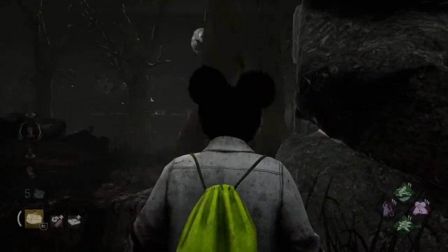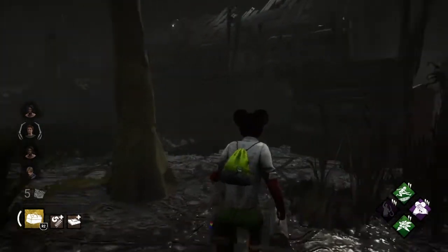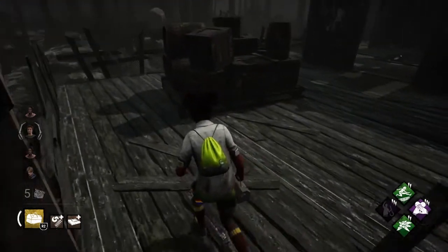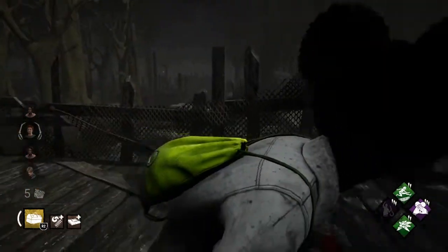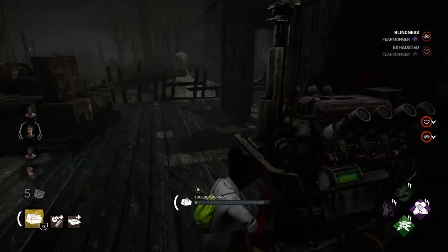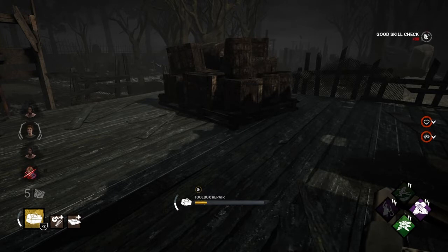Well, this is not the place to be. I don't like this map, for very good reason. Now, as long as he doesn't see me, I'm fine. So, Fearmonger, ooh. Interesting. Unique.